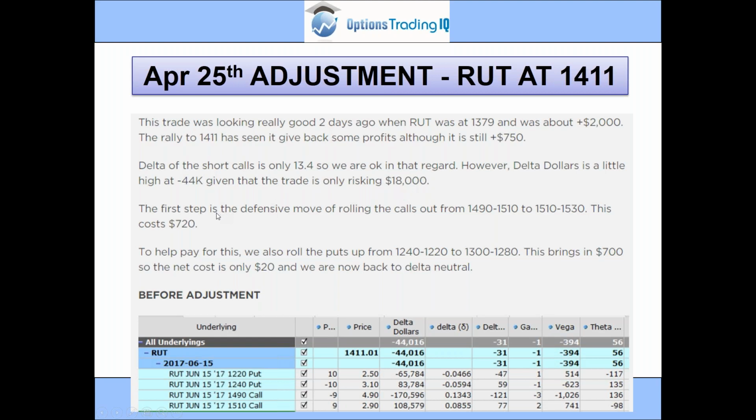So the first step is the defensive move of rolling the calls out. We're going to roll them from 1490, 1510. We're going to roll them out 20 points to 1510, 1530. It's a defensive move, gives us a little bit more margin for error on the upside, but it costs us to make that move. It costs us $720.